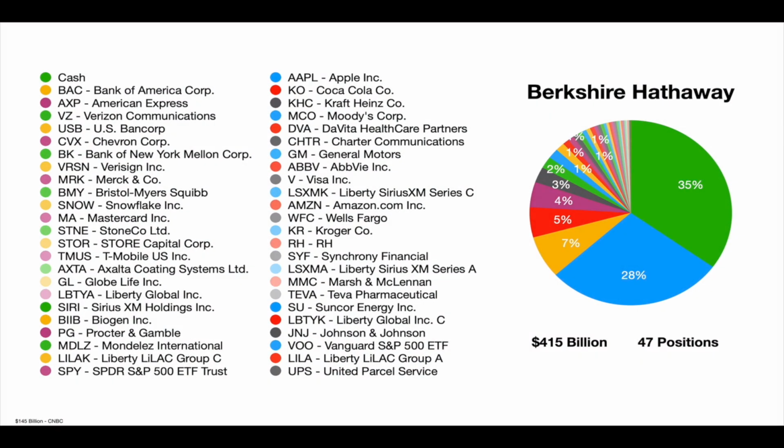So now I've included cash and cash equivalents, and look how it changes the portfolio. So now the total value is 415 billion and the single largest position is cash. And look what it's done to his position in Apple. This has now come down to under a third. And for me, this completely changes the dynamic of the portfolio.